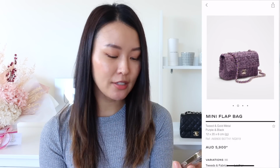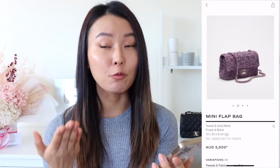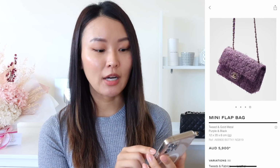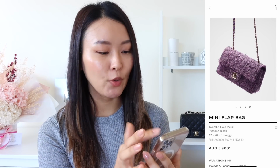And the price point is acceptable to me. It is 5,900 Australian dollars, and for a classic looking bag, I think that's a reasonable price point for a Chanel bag. And I love how they matched it with the light gold hardware. I think it works really well with the purple colorway.